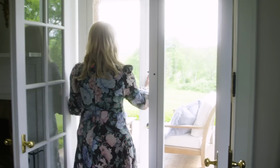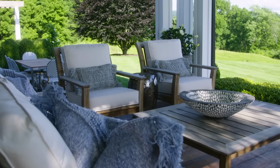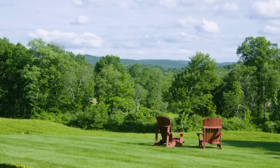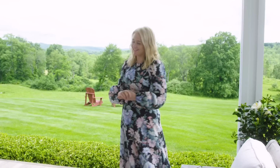This is where we spend all of our time, on the side porch, overlooking these beautiful rolling hills. And these two Adirondack chairs actually are really special to me. We picked them up on the side of the road for like 20 bucks each the day after we bought this house, and it's actually where Jeremy proposed to me, so it's very sentimental.